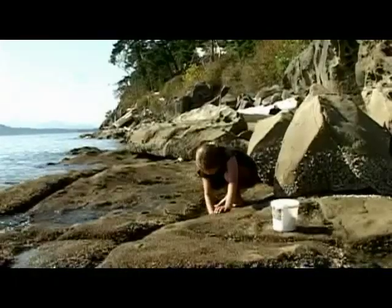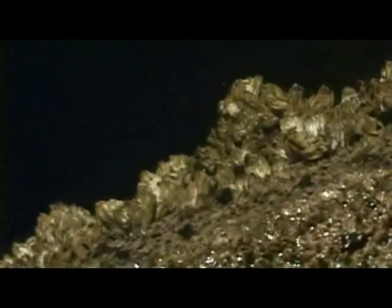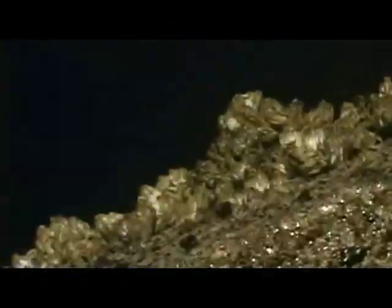Barnacles have feathery feet called cirri. When you look closely, they look like your eyelashes blinking. The cirri are the barnacle's feet, and they are covered with Velcro-like setae that allow them to grab whatever floats by.